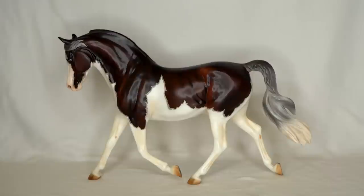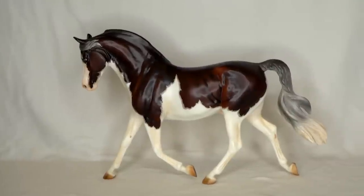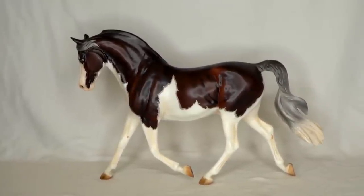But at first I was just kind of like, yeah, he's a nice mold, but I'm not sure how I feel about him yet. And then once I got the blue Troubadour in hand, I was like, okay, I actually really like this mold a lot. Kylie Parks did an amazing job on him.